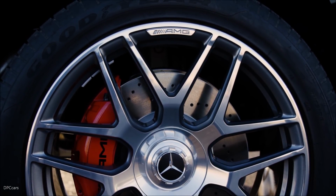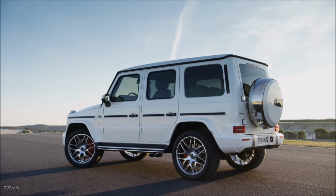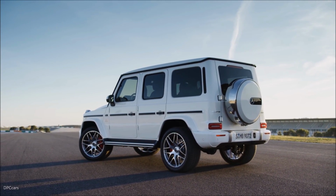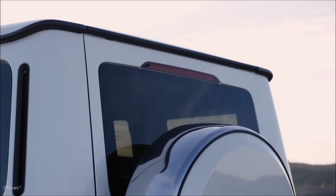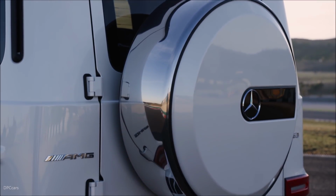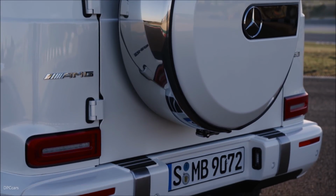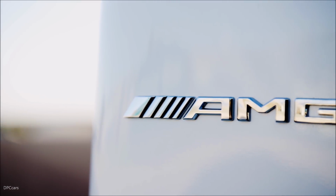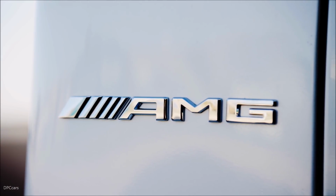We love it for its charm, but frankly the outgoing model was one of the absolute worst-handling vehicles on the market. The new model ditches the solid front axle in favor of an independent setup. There's a 5-link setup in the rear with coil springs all around. Every AMG gets adaptive dampers with 3 preset modes: Comfort, Sport and Sport Plus. In total there are 5 on-road settings and 3 more for off-roading.